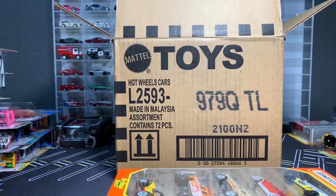So still like Majorette cars? I do. And I'm still waiting to do that Porsche feature that I've been planning on doing. It's just everything gets pushed back.